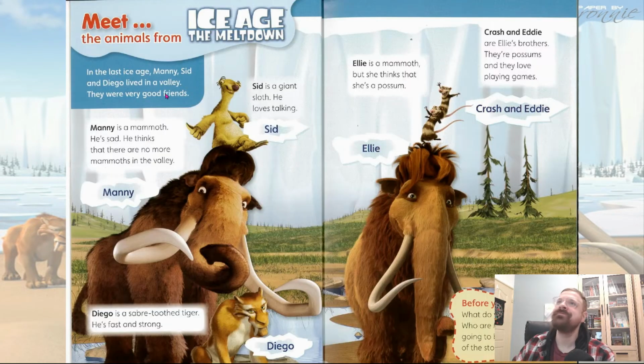All right, so meet the animals from Ice Age: The Meltdown. In the last Ice Age, Manny, Sid, and Diego lived in a valley. They were very good friends. Manny is a mammoth. He's sad. He thinks that there are no more mammoths in the valley.